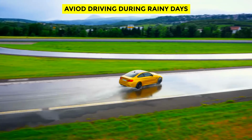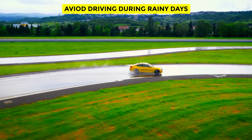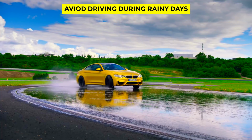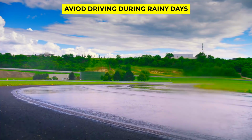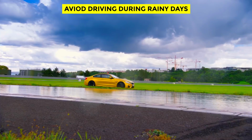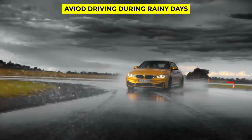As the ambient air temperature drops during a rainy day, the air becomes denser. Researchers at Harvard University have found that for every 10-degree drop in temperature, aerodynamic drag increases by 2%. And with every 2% increase in aerodynamic drag, you can experience a 1% decrease in fuel economy.